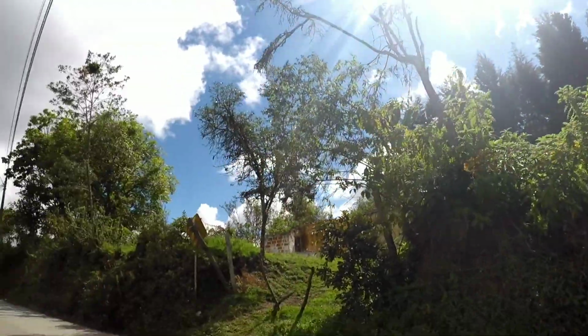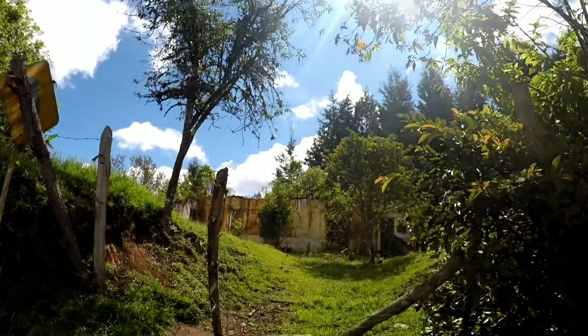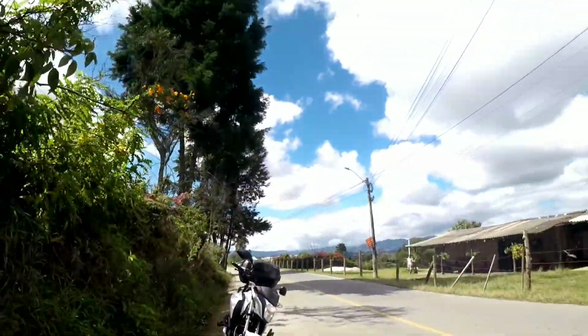An old abandoned house. I mean, they knocked it down already, but that's abandoned. Okay, let's go back on the motorbike.